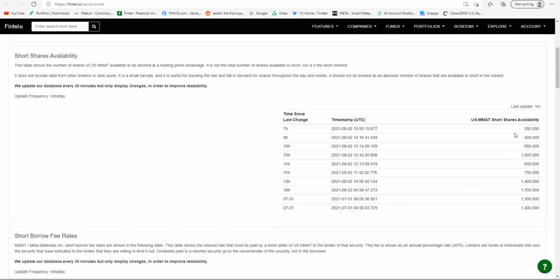So short shares available according to a leading prime broker, Citadel. 350,000 short shares available to shorts into the market, according to them. Now, if you were to take that across all of the different exchanges that have them available to short, I'm sure there's millions, but that's neither here nor there. We use this as a gauge, okay? I don't need that up anymore.